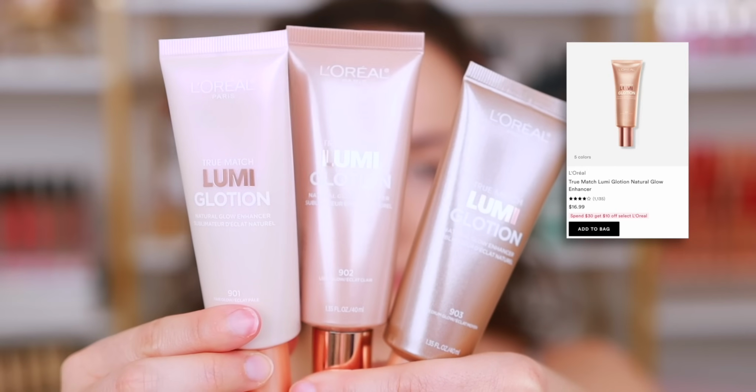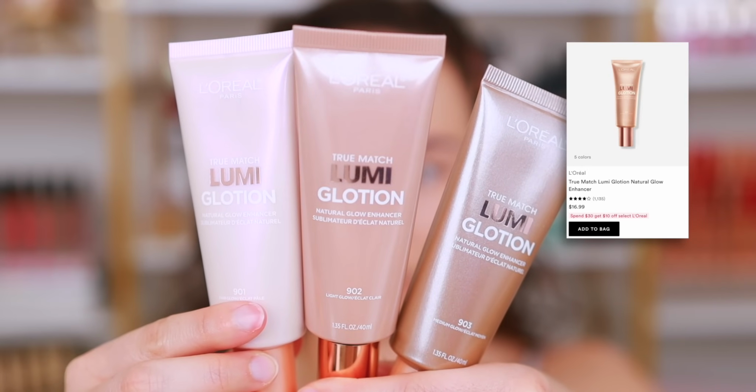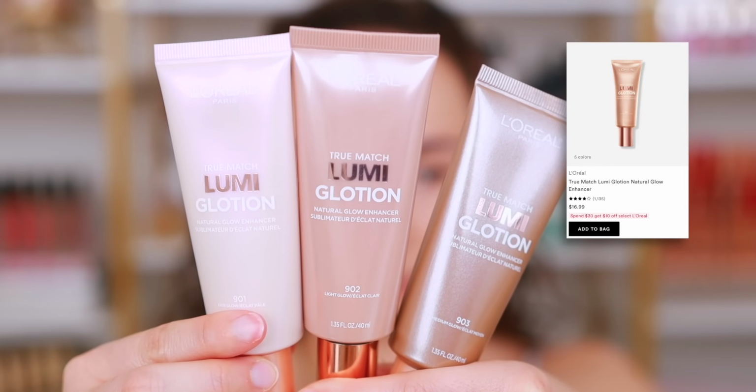Gorgeous product. I'm going to skip over to highlighter because that's just the order I want to do things in, because by far the best-selling highlighter can be used for more than just a highlighter, but a glowy product in general. It's the L'Oreal Glow Lotion. It was number one at Target and Walmart, number two at Ulta. The number one highlighter at Ulta was kind of random, which is why I didn't mention it.